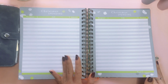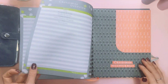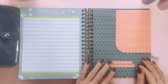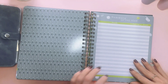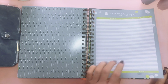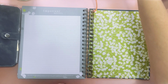I mean, I'm so forgetful. It'd be a good idea if I think of an idea for a present for somebody to put it down. So that'd be good. And then we got Christmas overview. So again, pre-populated gifts, wrapping, cards, and so on. So yeah, that's good. We got Christmas receipts and bills. And then a summary of the year, so we can put down everything at the end of the year. Yearly overview, and then plan ahead and important notes. And there is a little ribbon to use.